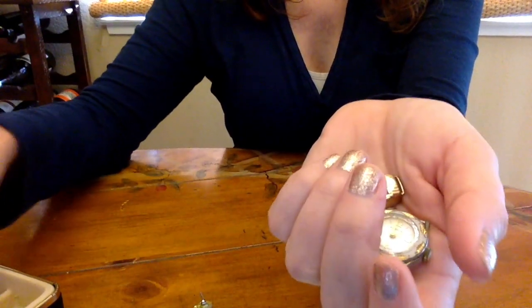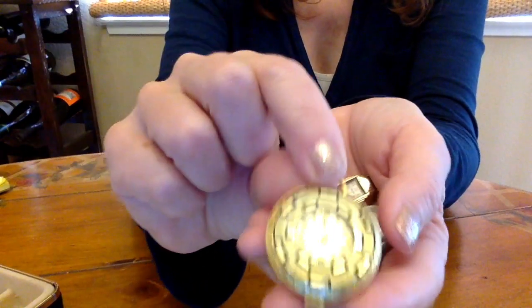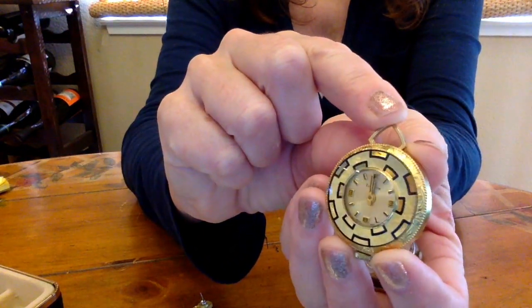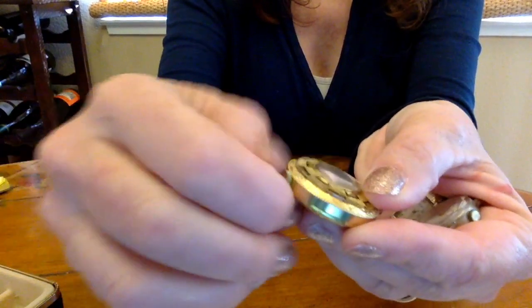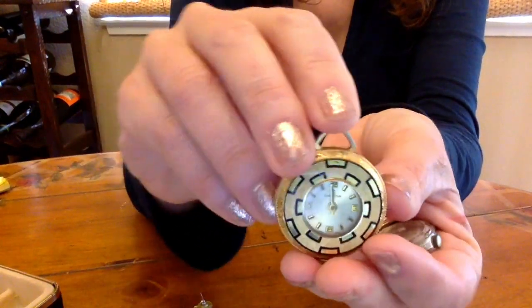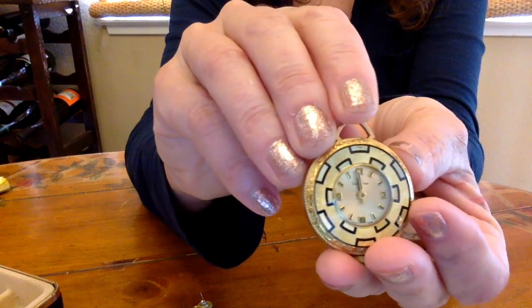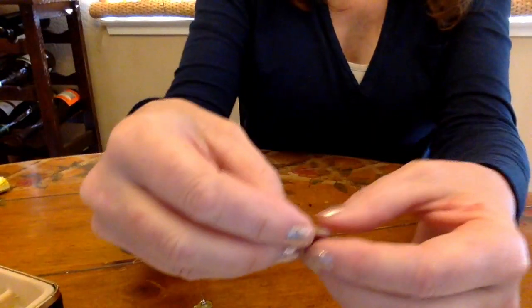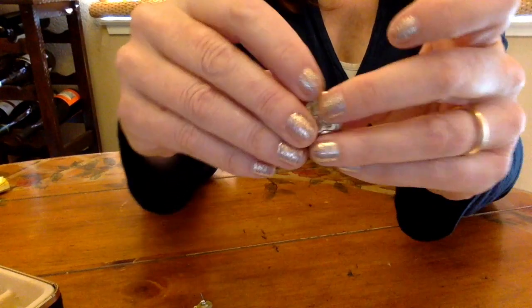So these are nice, but they're not gold. I love that. If it worked, somebody will have to have it fixed, but I love it. It's a wind up, but it doesn't work. But I love this. If it worked, I would just keep that and wear it all the time because I really liked it.